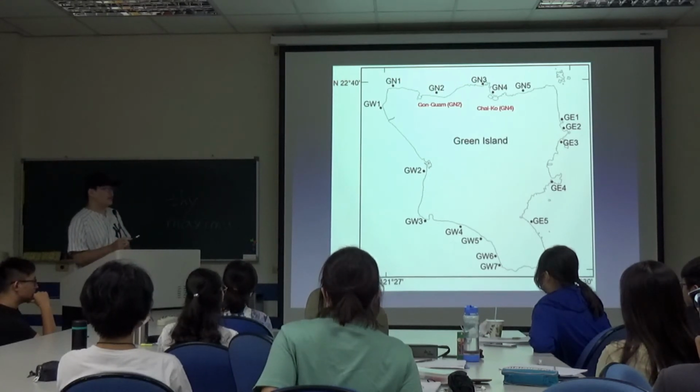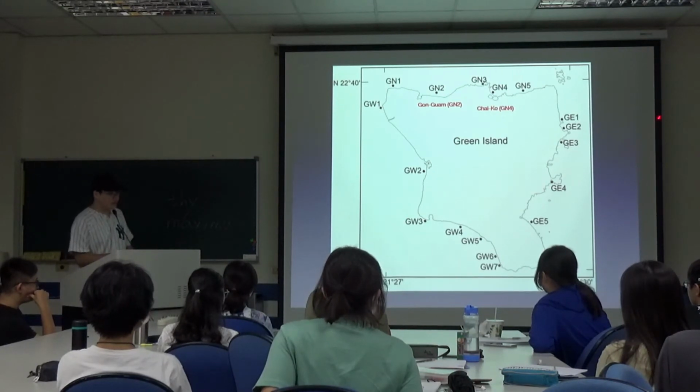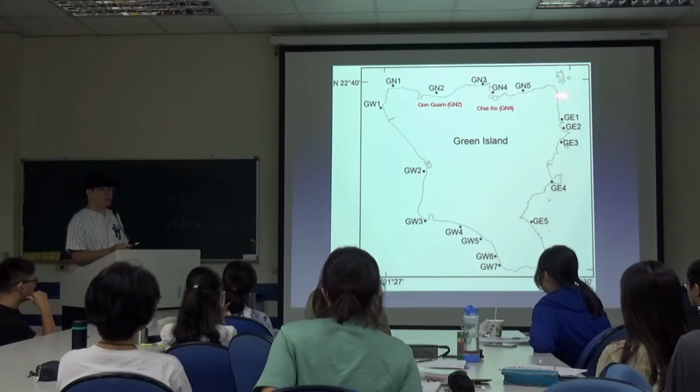It's actually the two spots, I answered this question before. The two spots are where they first found the sponge growing crazily, so they chose these two spots. They don't really find other sponges when they want to do the research, and these two spots are the most disastrous part.